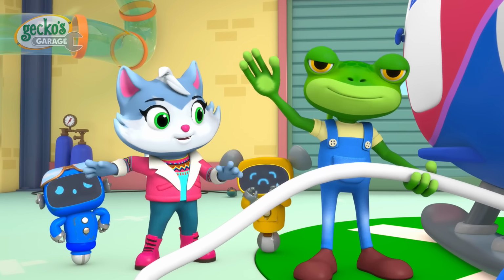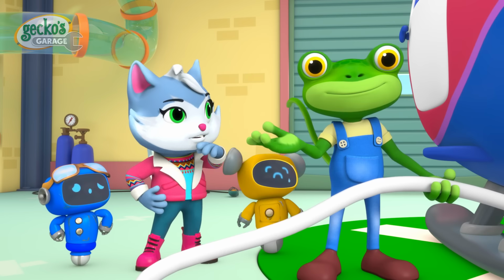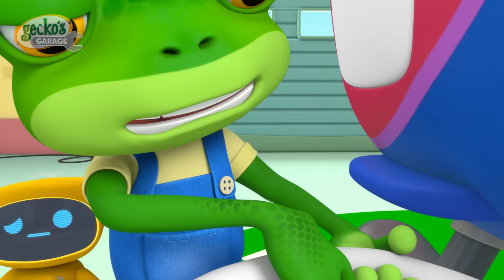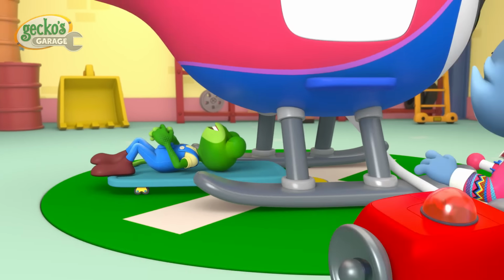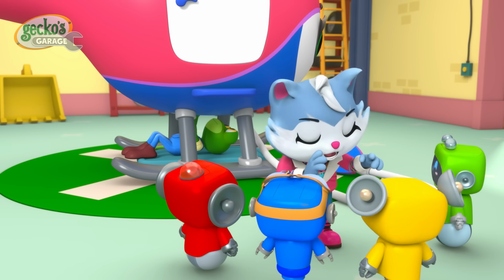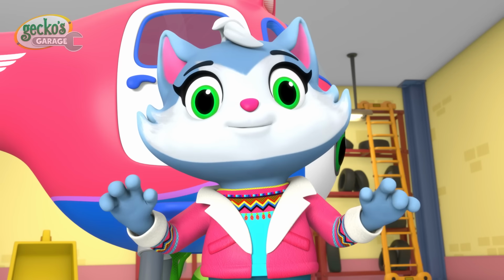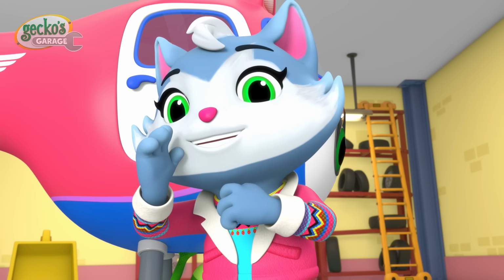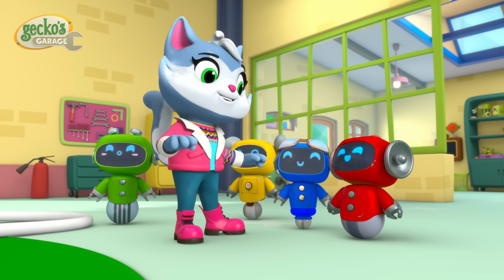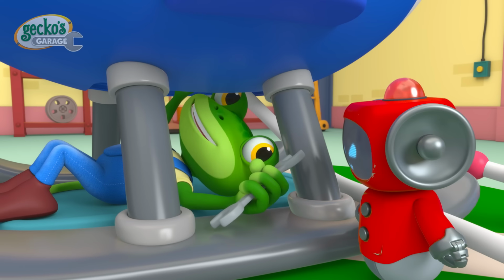Hello, everyone. It looks like our friend Helena needs some repairs. See, Gecko, Helena's grabbing arm is stuck. It really is. Let me take a look. Shh, mechanicals. Today is Gecko's birthday, so let's make the best surprise party ever. That means keeping a secret, okay? Could I get a wrench, please? Mechanicals? Mechanicals? Thank you, Red.